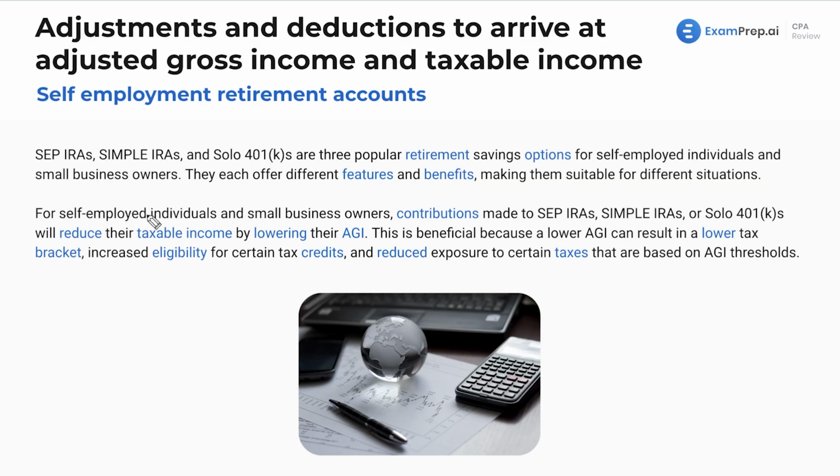Now, for self-employed individuals and small business owners, contributions made to these accounts will reduce their taxable income by lowering their AGI. It's not like they work for a big accounting firm who just takes care of all this for them. They gotta kind of jump into that themselves. This is beneficial because a lower AGI can result in a lower tax bracket, increasing eligibility for certain tax credits and reduced exposure to certain taxes that are based on AGI thresholds. Also, you're just paying less taxes, which is great to see as well.